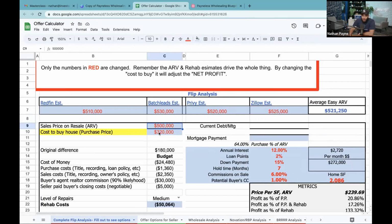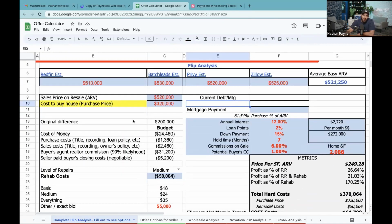So let's say at this moment we'll say it's 520 on the ARV. You're talking to a seller. Tell me if this conversation sounds familiar. You're talking to a seller, and the seller says, hey, my neighbor down the street sold for 520. I know their house is fixed up, and I'll give you a really good discount. My house needs a lot of work, but I'll sell it to you for 480.